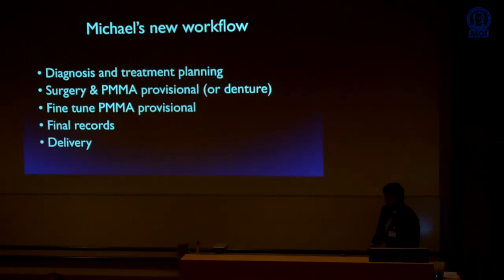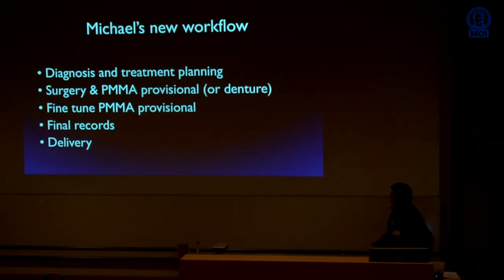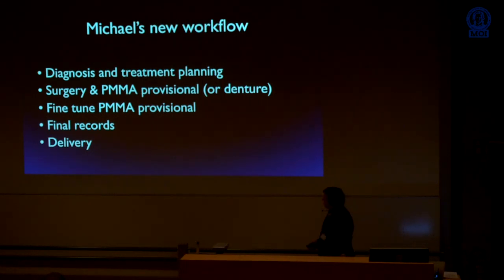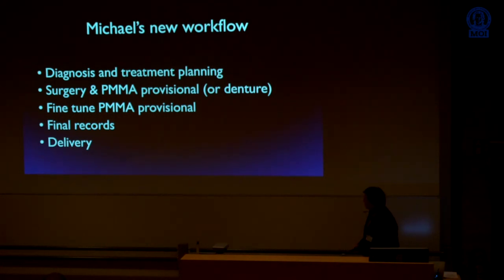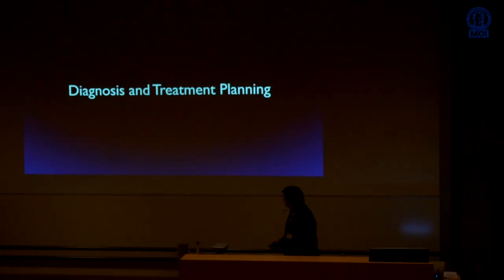This new workflow is lacking a name as of yet, this is the introduction. What I'm going to present today is the Monaco Grand Prix version of the workflow with respect to the time that we have available. To break the workflow down, the categories of steps are the same as with any workflow. Diagnosis and treatment planning, then surgery and PMMA delivery. If we achieve adequate primary stability, that's fine. If not, then we deliver a denture. Then we fine-tune our PMMA provisional, and then we take our final records and deliver our restoration.